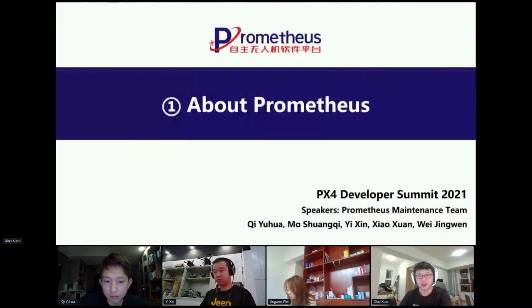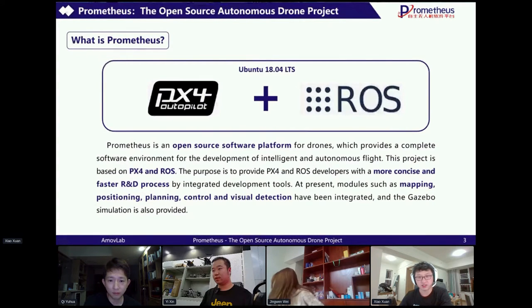So let us begin. I believe some people are already curious about what Prometheus actually is. So here is our official definition. Prometheus is an open source software platform for drones, which provides a complete software environment for the development of intelligent and autonomous flight. This project is based on PX4 and ROS. The purpose is to provide PX4 and ROS developers with a more concise and faster R&D process by integrated development tools. At present, modules such as mapping, positioning, planning, control, and video detection have been integrated, and Gazebo simulation is also provided.